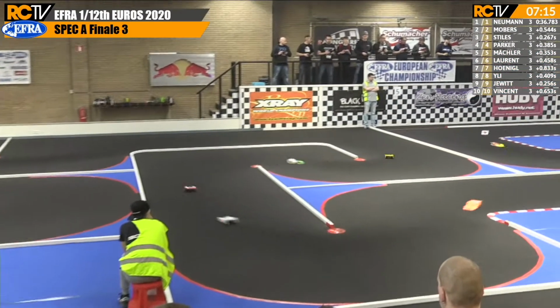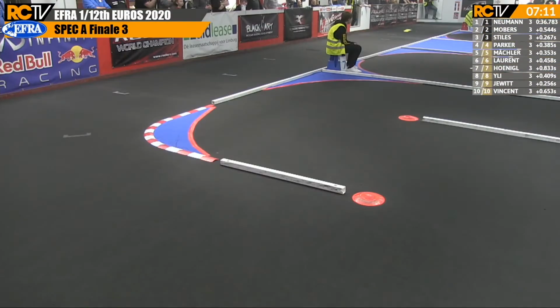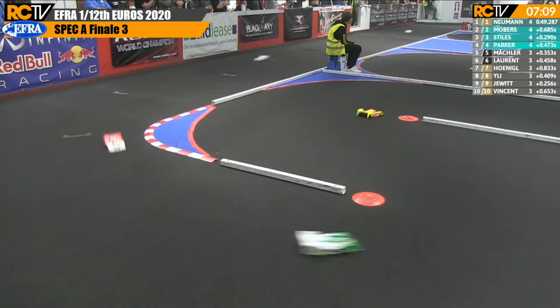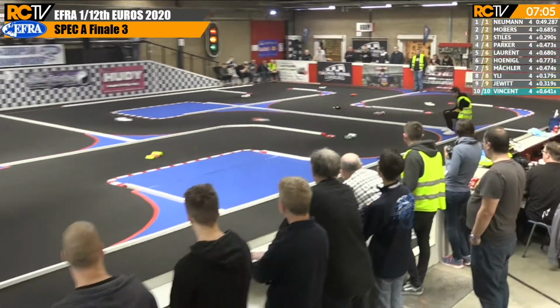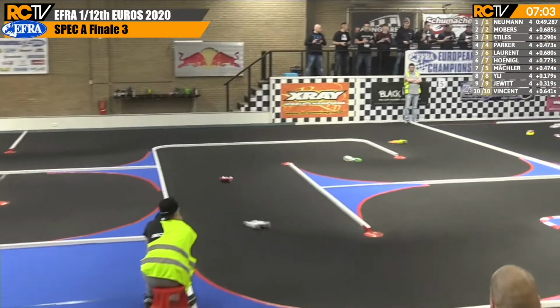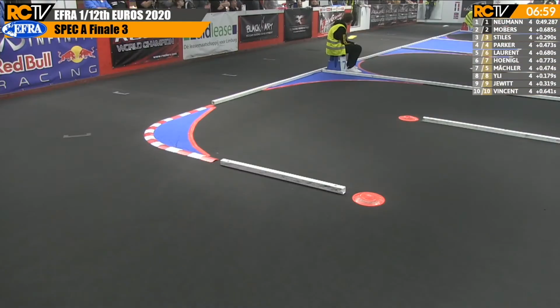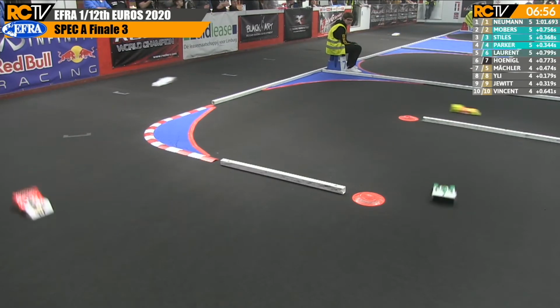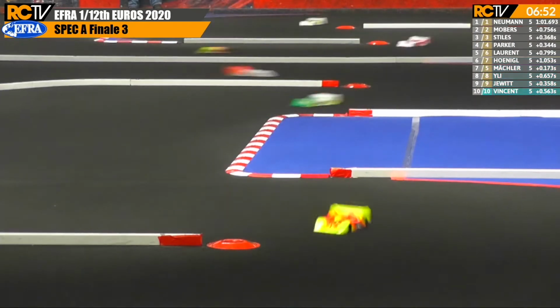Watch them flick through the A-main chicane. Mobers trying to wind the pressure on Neumann. Neumann trying to get away, half a second between them. Neumann still leading at the moment from Mobers. This is all Jörn Neumann needs to do. Mobers has got to catch him and pass him.